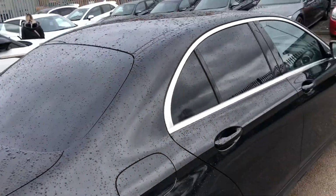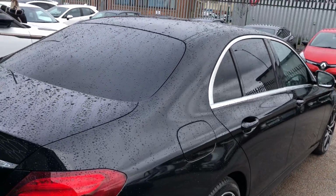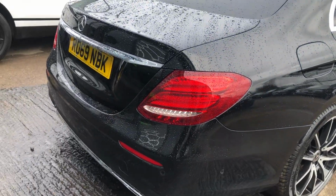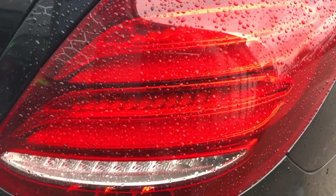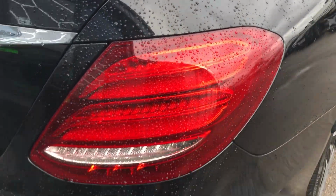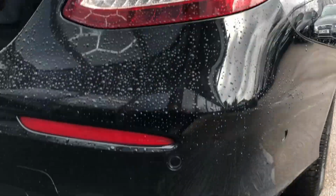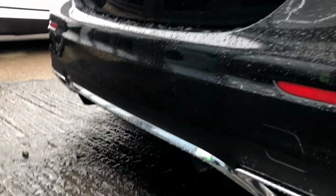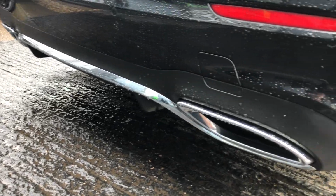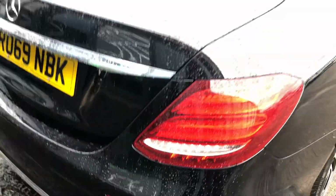Moving round and down, you can see the signature Mercedes-Benz rear end slopes to a gorgeous long curve, really smart. In the back, you can see you've got Swarovski crystals in the lights, for that effect at least, and you can move down. You can see you've got rear parking sensors and you've got a dual exit chrome exhaust with chrome and black plastic on the diffuser.